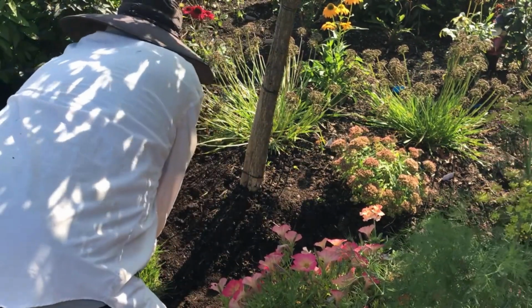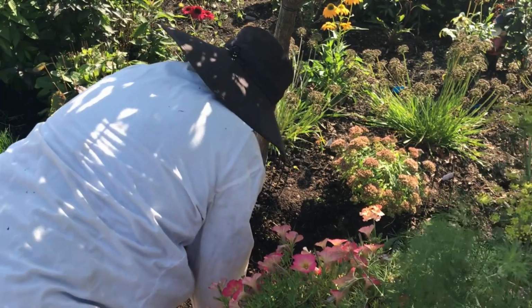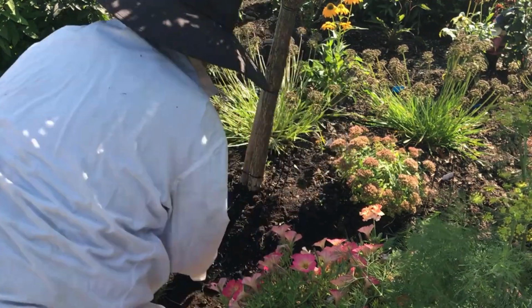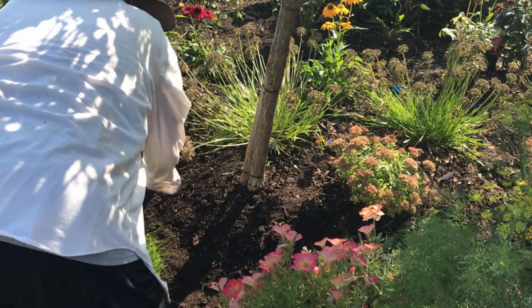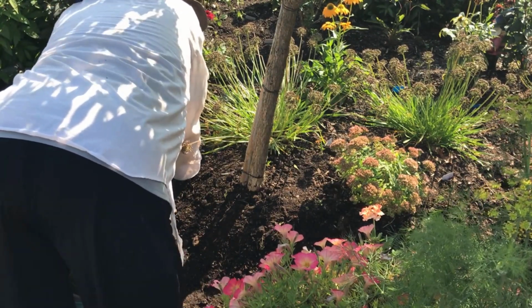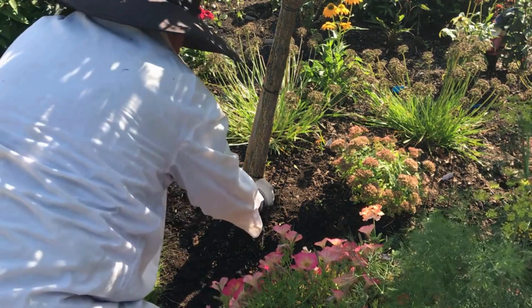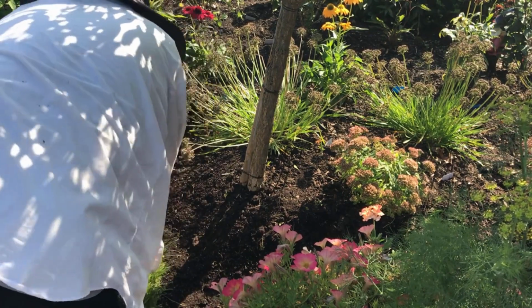I was planting 15 Dutch Master daffodil bulbs in this bed yesterday. And I had the holes already dug, and I got over here and I could only find 14. Right here's number 15. Right here in plain sight. I don't know how I missed that. It is what it is.